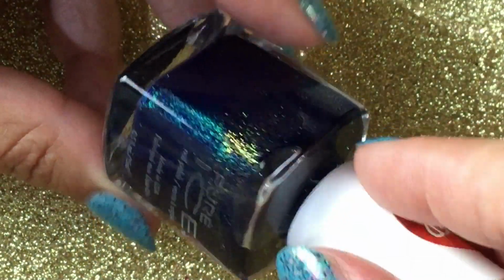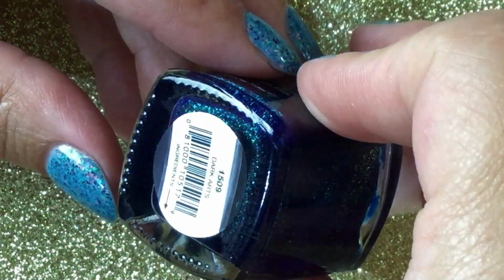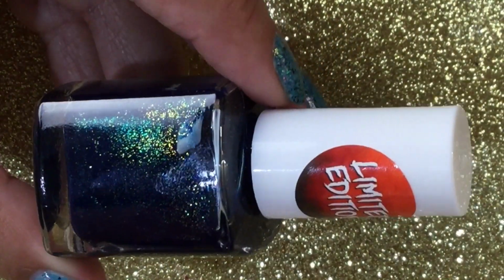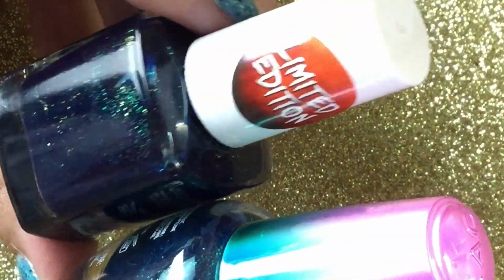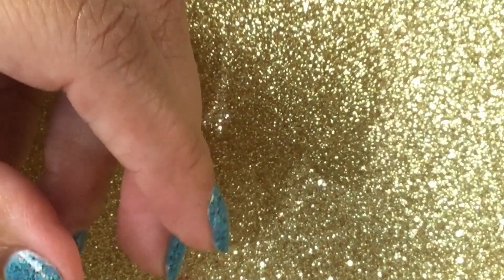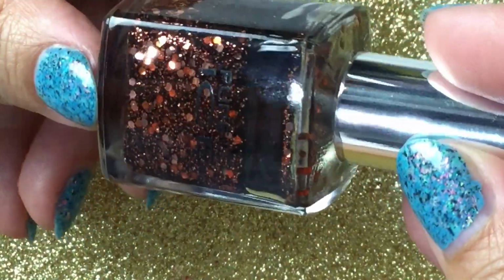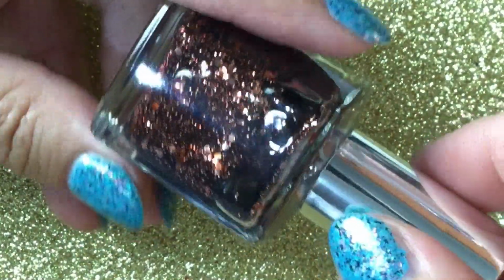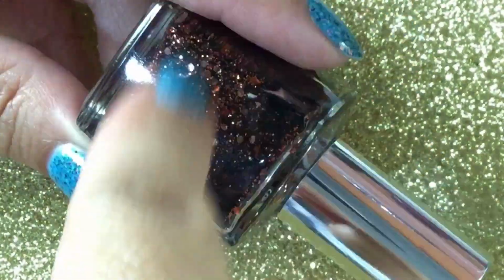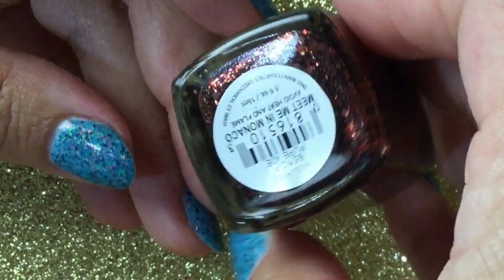This is similar to a couple of Zoya polishes I have. This is called Dark Arts, and I feel like it's also similar to this mermaid polish. They are close, and I do prefer the Pure Ice, so that convinces me to get rid of the mermaid. Okay, then this is a copper glitter and a blackened jelly base. This is so good, you guys. I've worn this a few times. This was like one of the things I wore a lot when I had a really small collection, and so good. And this is called Meet Me in Monaco. I will be keeping that.